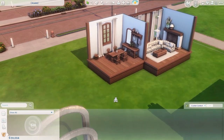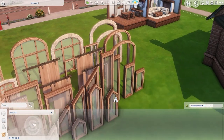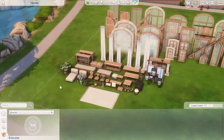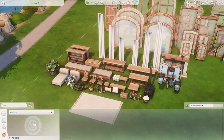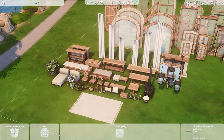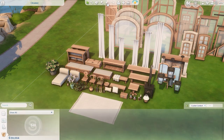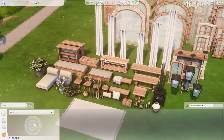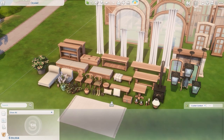So I'll show you guys everything that comes with the set again. It's quite a large set, all things considered. We have all of our buy items: some plants, the big rug, all this seating, these benches with customizable cushions. There are some shelves here, one with books and one without, and then the different tables and benches and pillows.